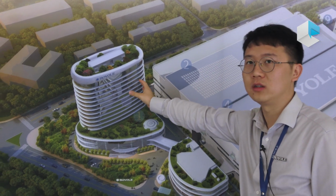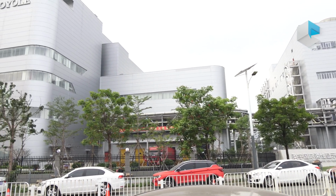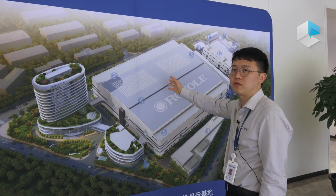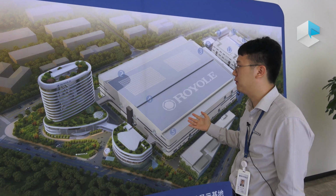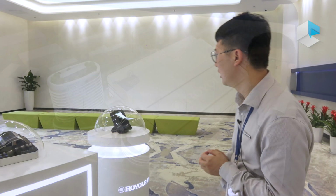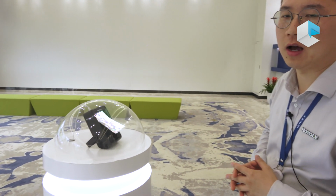And this is a part of office building of Royole's Corporation. The construction surface of this campus is 400,000 square meters. It started construction in 2015 and finished by 2018, and we have successfully started our mass production line in 2018. So Royole has two core technologies. We have flexible display and flexible sensor.